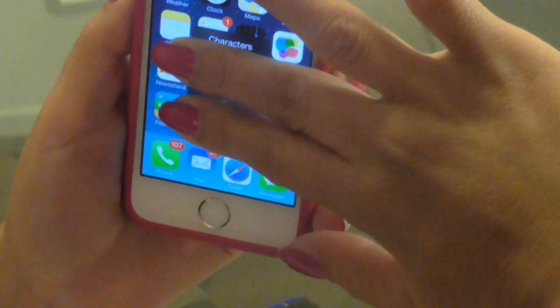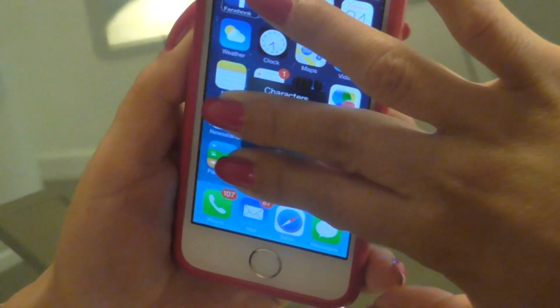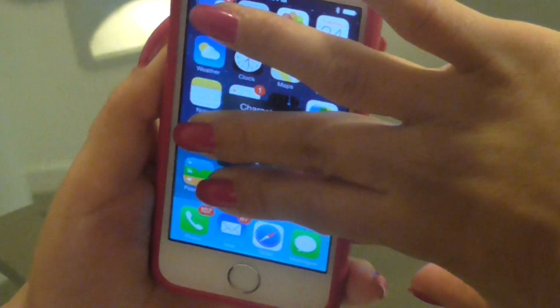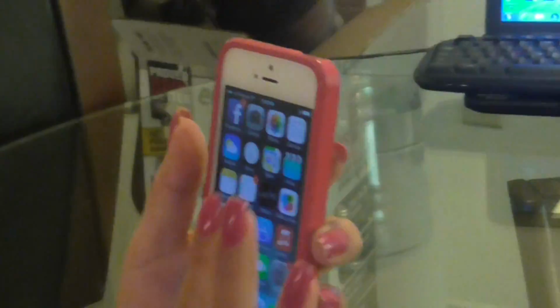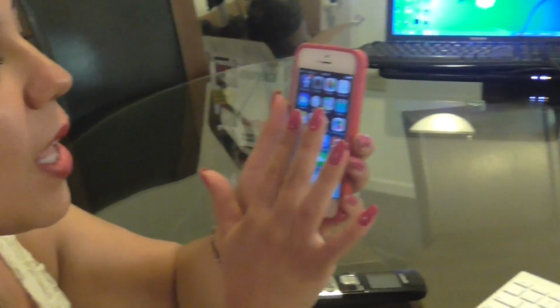Characters for my keyboard. I set it up for, and my hand is twisting. Language. Language. Okay. Capital F. A. C. E. Okay. I set it up for a language to use Spanish.